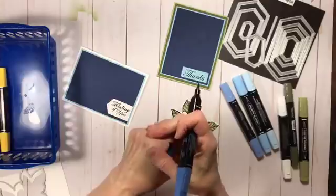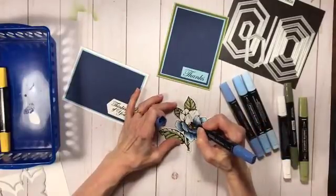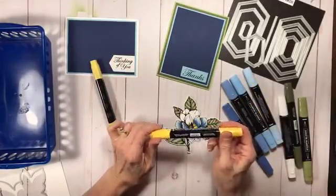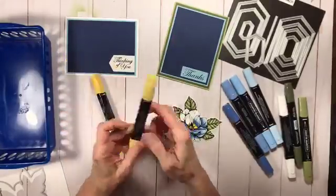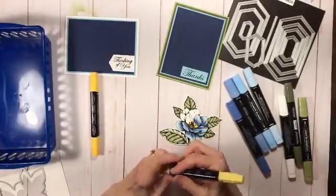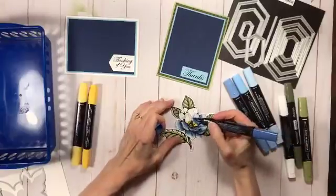Oops, or don't draw on myself. Okay, so I'm starting with my dark Night of Navy, actually I didn't start with that, did I? I started with my yellow, so I used the dark yellow. This is Daffodil Delight, and I did a little bit right in here at the bottom, and then I'm just going to do a little bit of light. When I looked at magnolias, because I did look at images online, a lot of them had some yellow in the middle, so that's where I decided to do that.